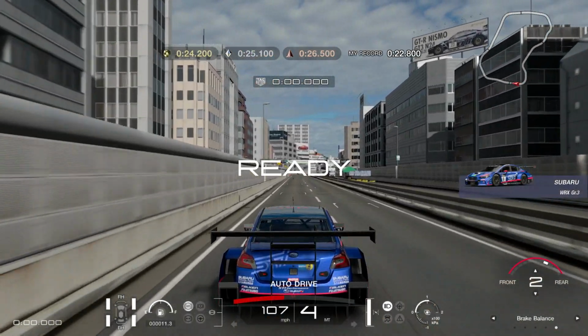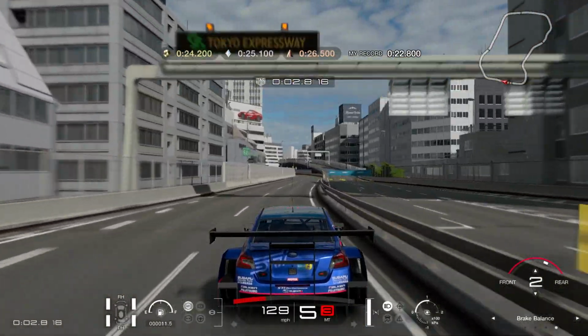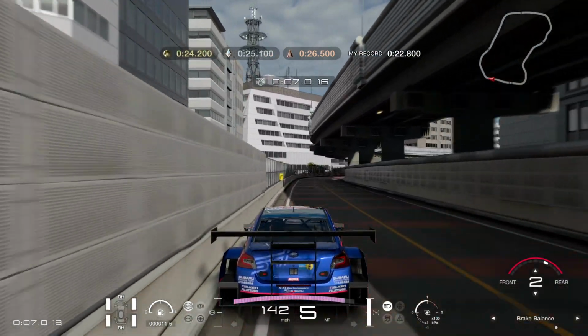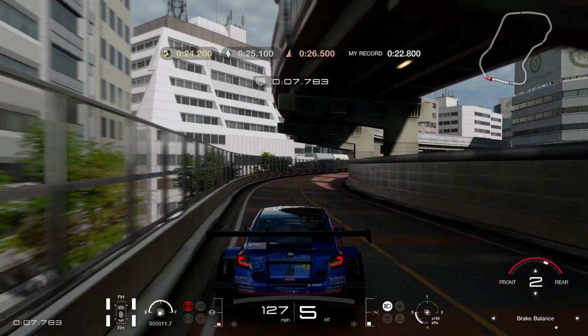So let's have a little rundown of the section here. I also found that plus 2 on the rear brake bias actually helped with the car around the track, but I don't really know about brake bias. So first corner, braking just before the little yellow piece of card there with the arrow on it, and then turning just as we go past it.